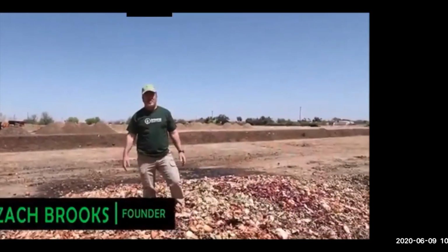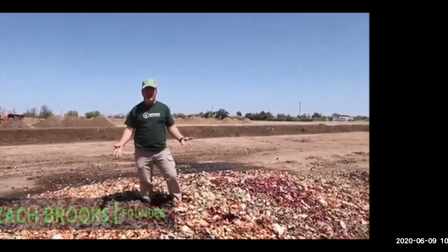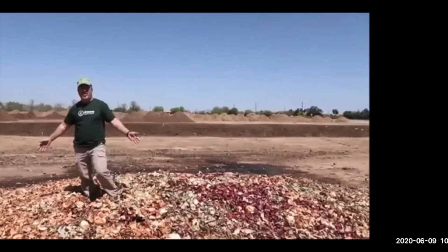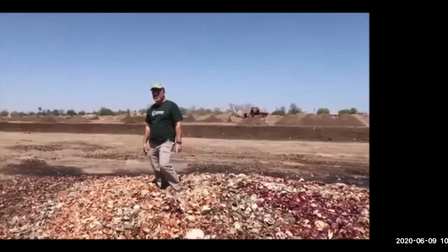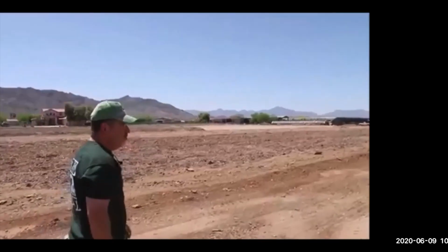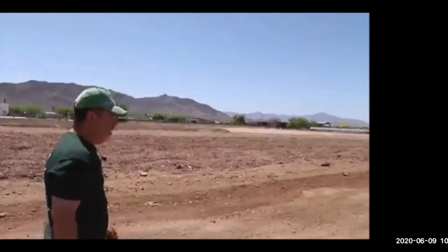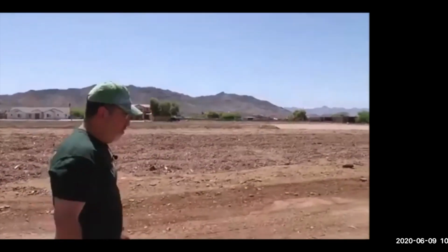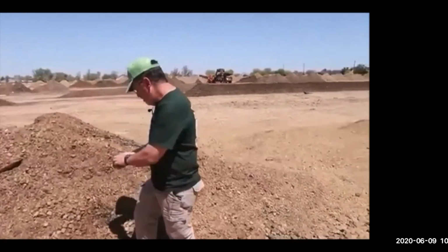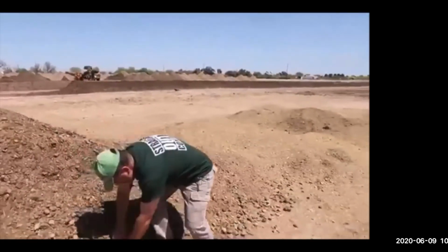My name is Zach Brooks, and I want to turn this into this. This is a 40-yard container of food waste. We get one of these a week that we turn into food for our chickens and our worms and our composting process. Horse manure is delivered here once or twice a week from the stables around the corner. We get all of their horse manure, we hot compost it, and then we feed it to our worms.